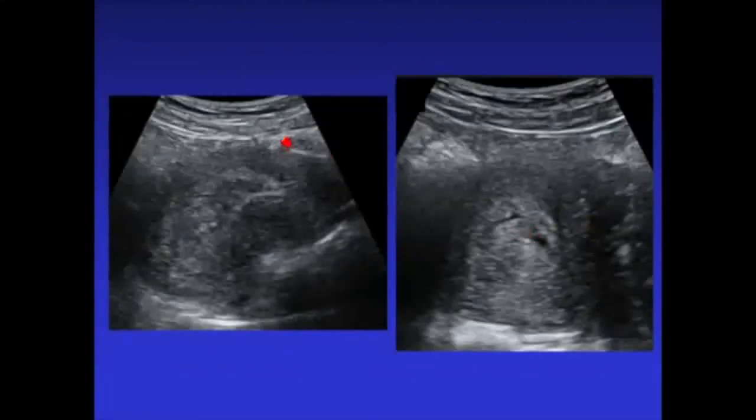So frequently we start out with a transabdominal scan. Now if patients have had C-section, they might have a big dressing on their abdomen. And since you're going to probably go to transvaginal anyway, there's no reason to remove that dressing. But we do take images transabdominally just to make sure we're not missing anything large. And you can frequently see heterogeneous contents within the endometrial cavity. And so the question is this blood products or is it retained products?